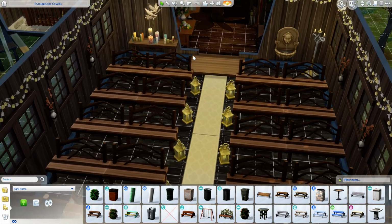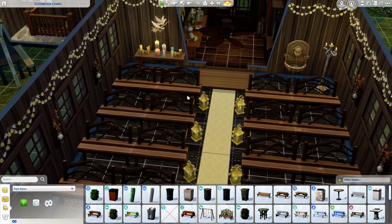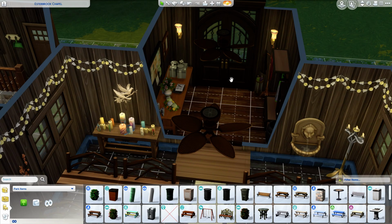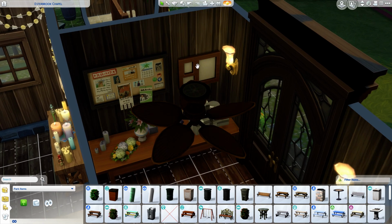But that is also why, for those who might not be familiar, this is usually the place where you come in and dip your hands in holy water and do the sign of the cross when you first enter. And then over here is the prayer candle area. Of course their wedding colors were coral and yellow and oranges, so you'll see lots of that color in here. And then this is the entry to the church. And I put this up so that you could display photos of your Sims if they were having a wedding here.